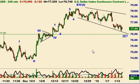The dollar, conversely, I believe has bottomed, and 76.50 would be an ideal target. It's about a 50% retracement. That's the previous fourth wave of one lesser degree. Very corrective looking decline off of the peak just before Christmas. Anything could unfold here, but so far so good. I would be looking for a buy here in the dollar very soon.